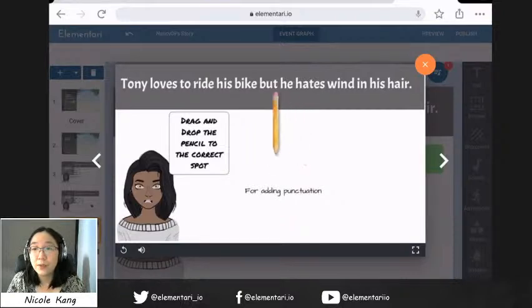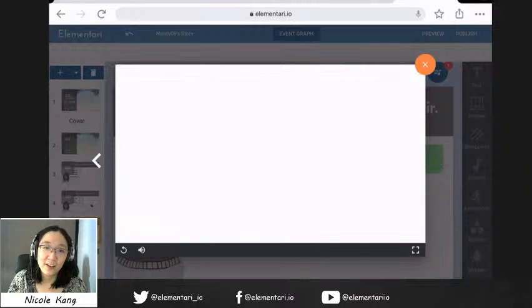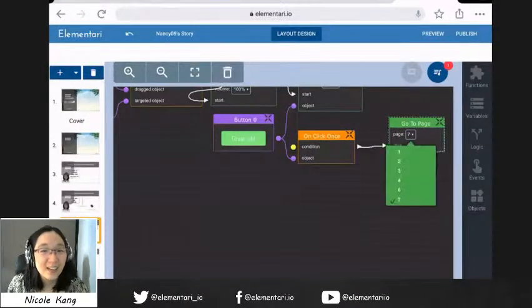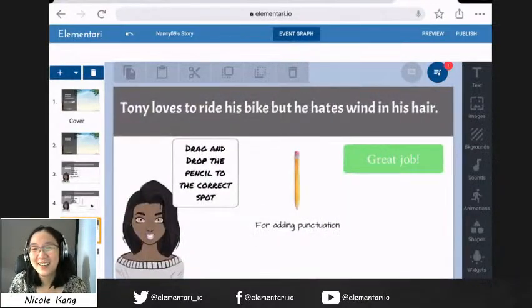Yeah, great. Great job. And now you can click on it, and it goes to the next page, which is blank. Oh, I think it's because you have a blank page between the two. Is it? I put page 7. It's supposed to be page 6. Page 7 is blank. I haven't done it yet. All right, let's try this again.